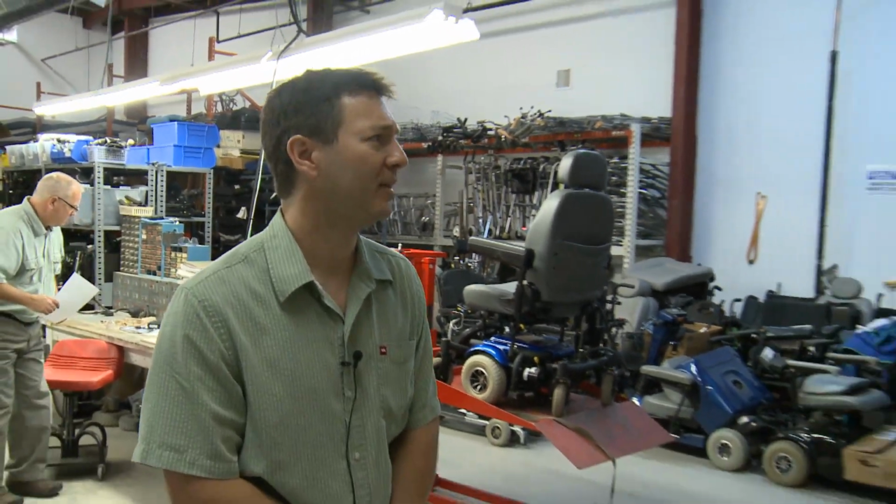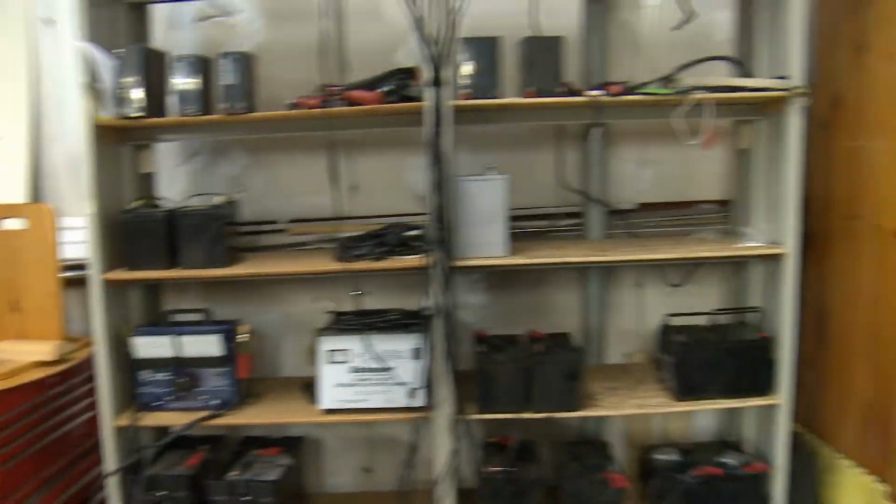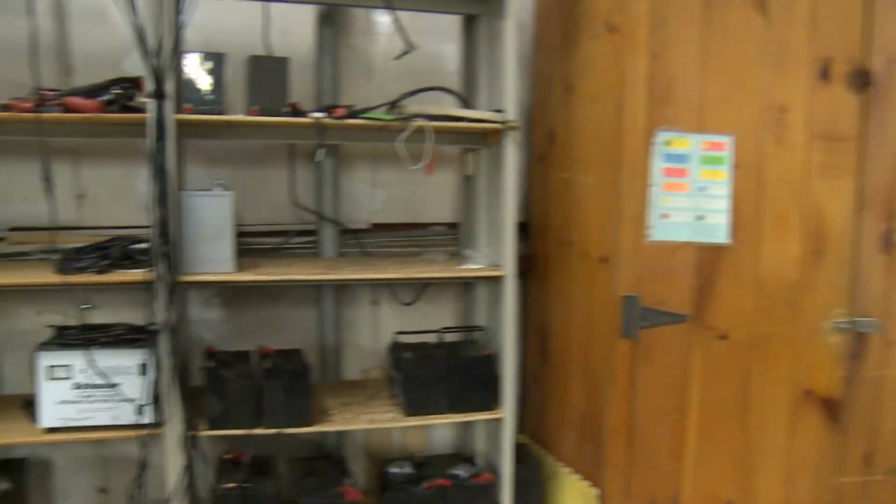This is where all the equipment comes in. We have 2 loading docks. We try to get as much of our equipment to come in through the back here. It allows us to take a peek at it.